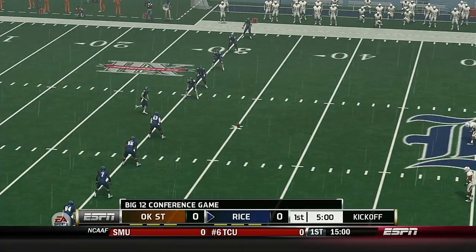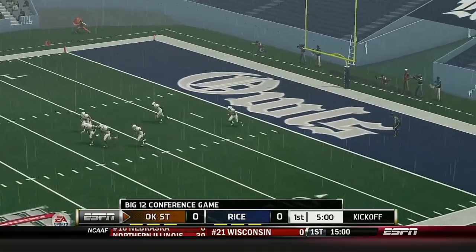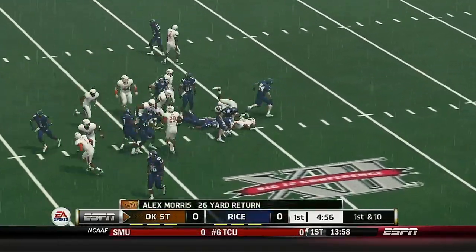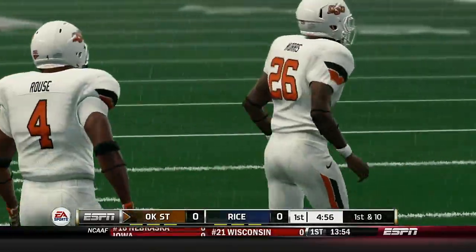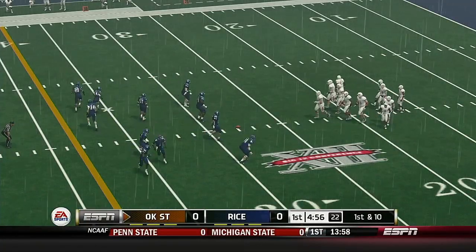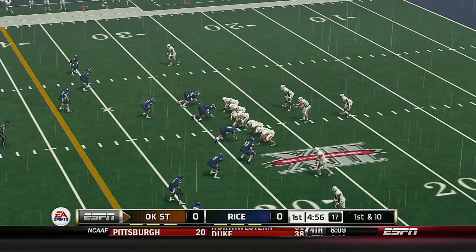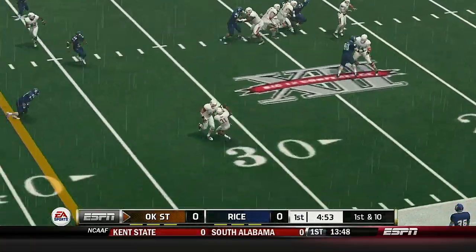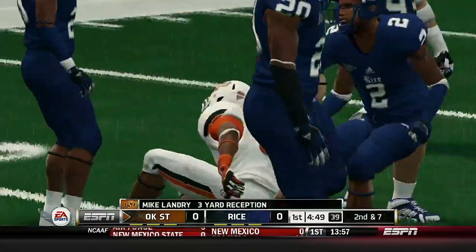Jacobs has the ball set, and he looks ready to kick this one deep to open up the ball game. Here we go, folks. He'll return it from the three. Brought down at the 28-yard line. Now the offense gets ready to take their first crack at it. Quickly to the tailback, and they make the stop around the 30-yard line.